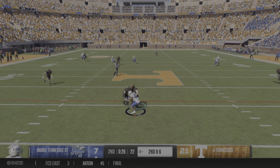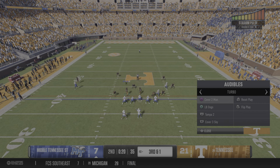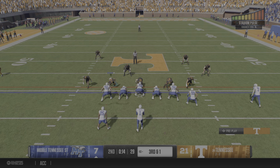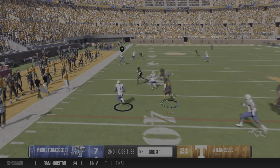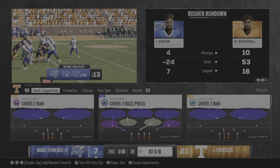Got out of trouble, got rid of it. Back open in the middle. And good coverage by the defense, just a short gain. They'll hurry to the line here to try to get off that third down play. Looking to throw for it. Quarterback floating away from pressure. He's out of bounds, but not before picking up enough for the first down.